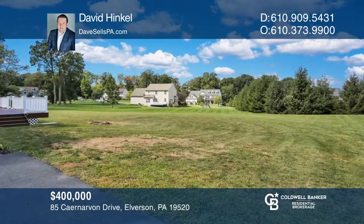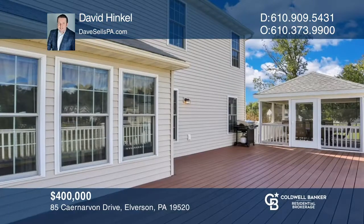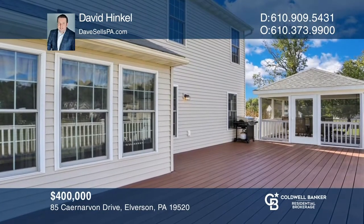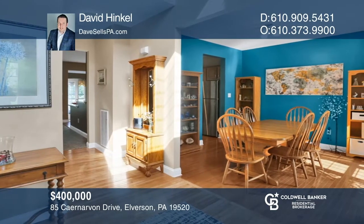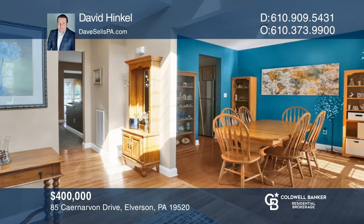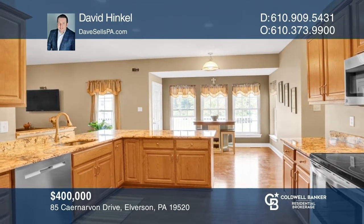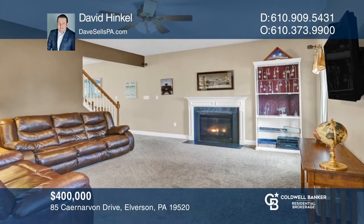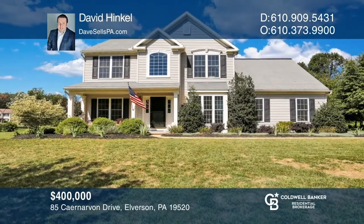Welcome home to your new 4-bedroom, 3-bathroom home sitting on a 1-acre lot in Hidden Farm. Walk into an open 2-story foyer with hardwood expanded to the dining room and updated kitchen. Feel the warmth from the gas fireplace in the family room. Head outside and enjoy the upgraded Trex deck and screened-in area. David Hinkle has all the details.